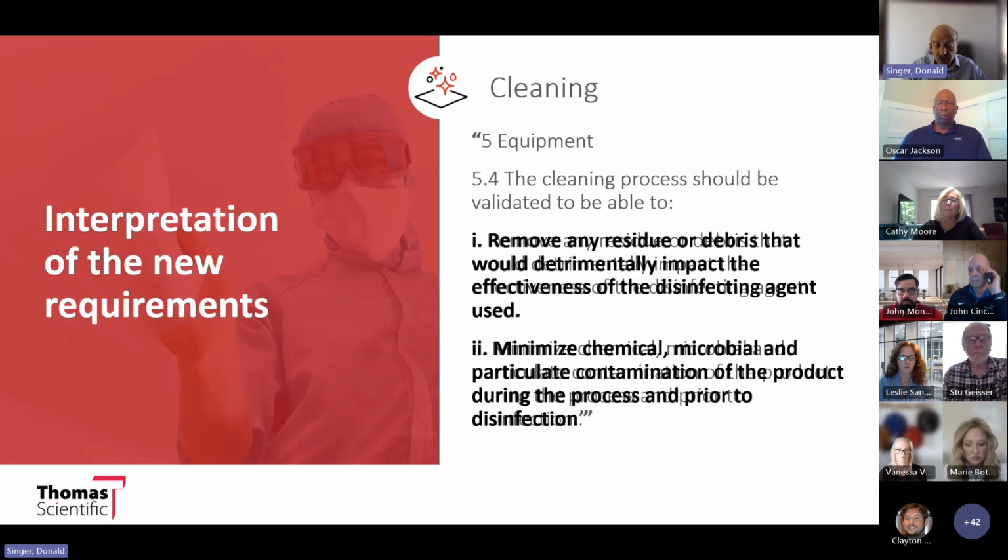And since residues or soiling can present a physical barrier to disinfectants or hydrogen peroxide vapor if used, the presence of residues can bind or interfere with disinfectant actives. And if residues are not removed, then disinfection may not be that robust.